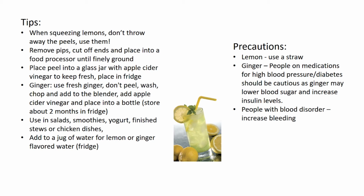If you are drinking quite a bit of lemon water, I always use a straw because lemon does contain acids that can erode away at teeth enamel. Ginger, if you have too much ginger, people who are on medications for high blood pressure or diabetes should be cautious as ginger may lower blood sugar and increase insulin levels. People with a blood disorder need to be careful with too much ginger, which can increase bleeding.